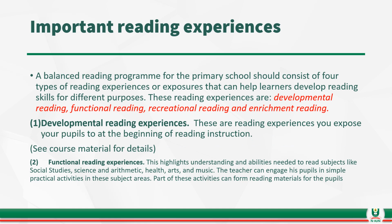Important reading experiences in primary school is one of our subtopics. And what is it? I want you to know that a balanced reading program for a primary school should consist of 4 types of reading experiences or exposures that can help learners develop reading skills for different purposes. These reading experiences are 1. Developmental reading, 2. Functional reading, 3. Recreational reading, and 4. Enrichment reading. These are important reading experiences your pupils should have at the primary school. We shall now take them one after the other.